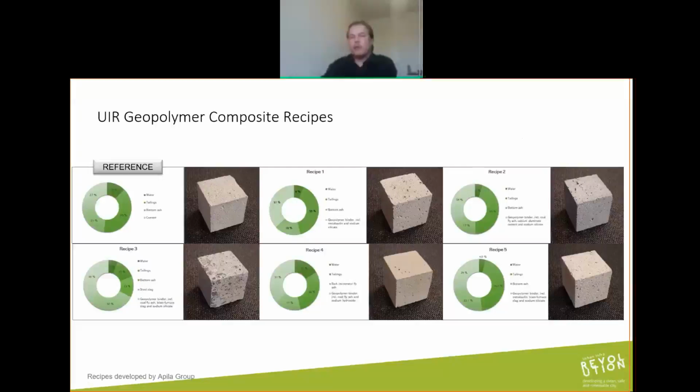And then here we can see the structures of 5 different recipes. I know the text is very small, but I will distribute the slides later on. As a reference material, we had normal concrete, and then the recipes 1 to 5 contain different kinds of industrial wastes and in different amounts. And I have to highlight that in recipe number 4, the amount of industrial side streams was about 99.5%. So it is almost completely waste, and you can see that it looks exactly like concrete. And we also tested the hardness values of these, and they were similar to normal concrete. So we should not have any difficulties with that.